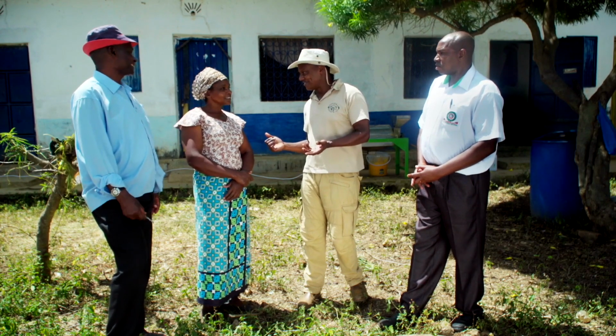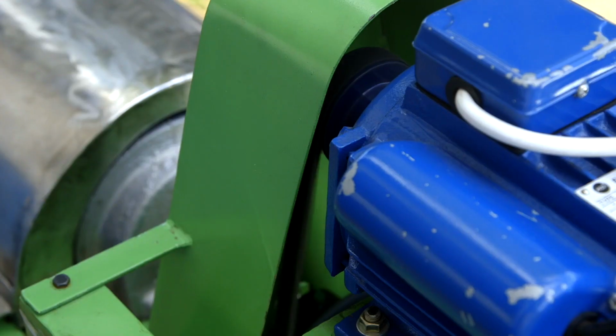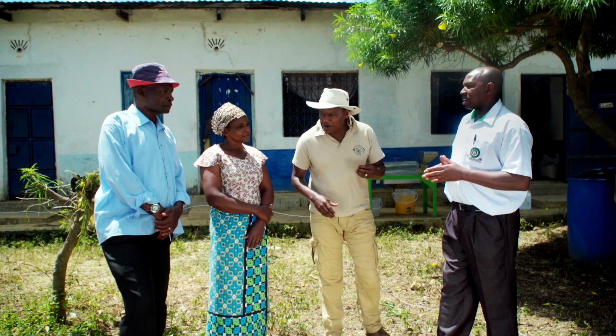Elizabeth, what do you think of the machine? It's very good, and I know it will help us. It looks good. Where is it made? This machine is made in the Jomo Kenyatta University of Agriculture and Technology. Okay, let me go to our farmers.